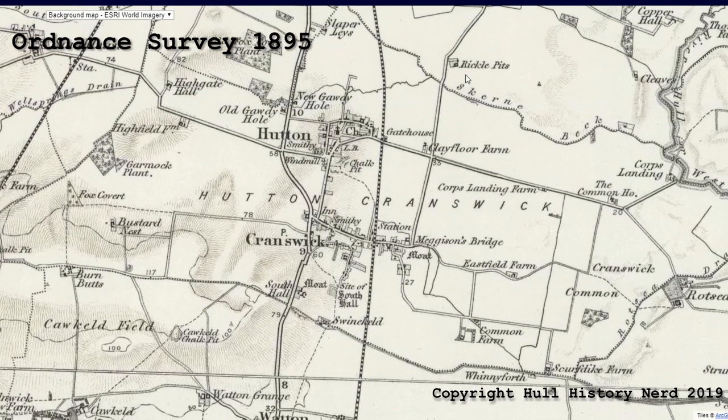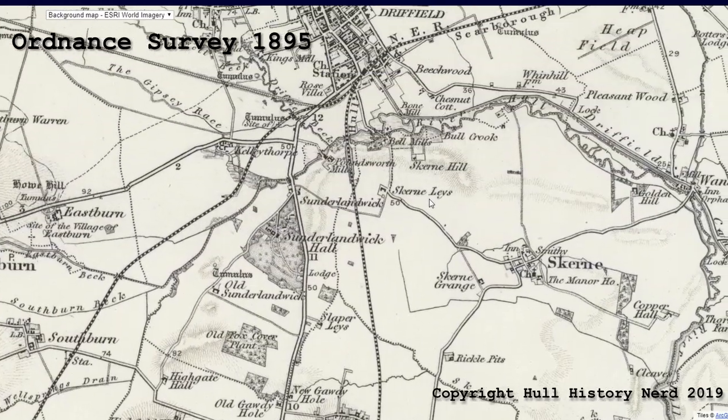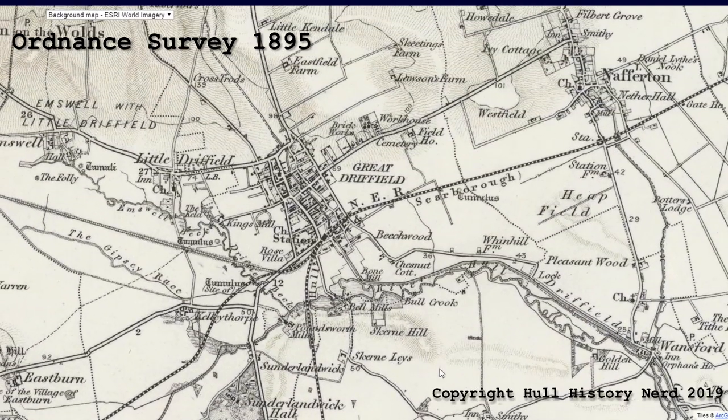Further on, there's the village of Hutton Cranswick, once a very important agricultural village in the East Riding, and, after that, another junction to a long-vanished railway just south of Driffield, the Malton and Driffield Railway.